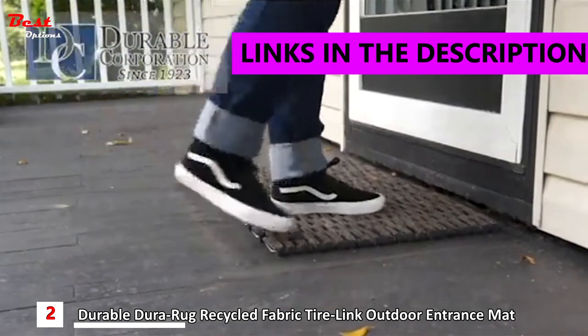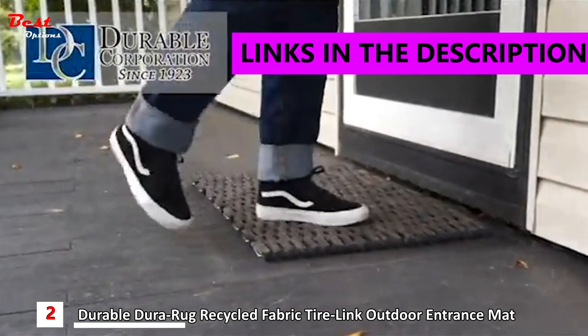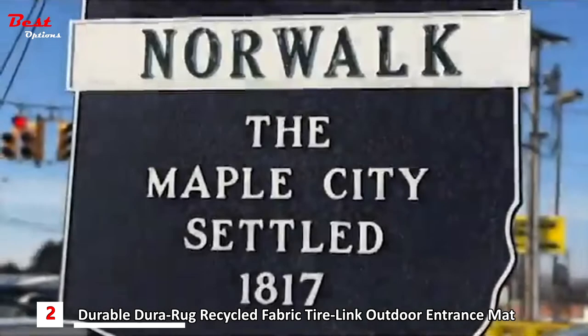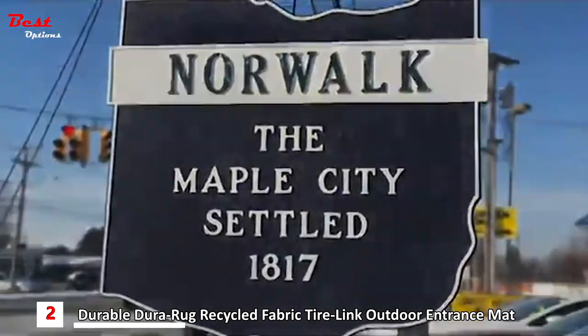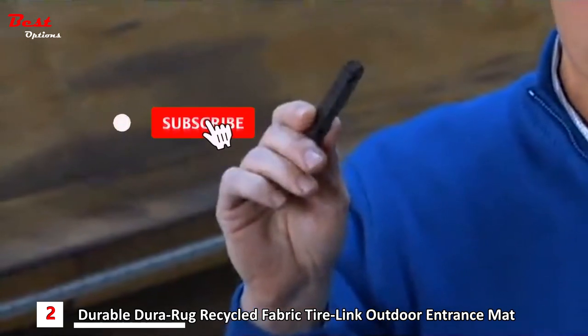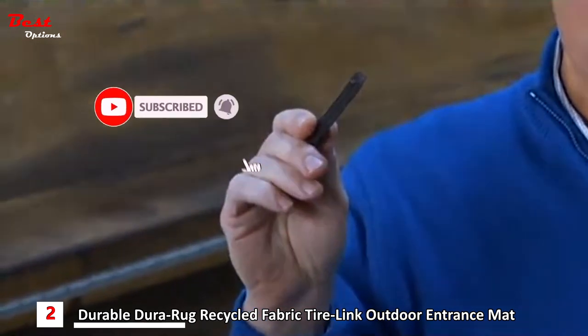Durable Corporation has been manufacturing the highest quality recycled matting in America since 1923, settling in Norwalk, Ohio in 1941. The Durable story all began with this single link in the original patent of the Tire-Link mat in 1923.